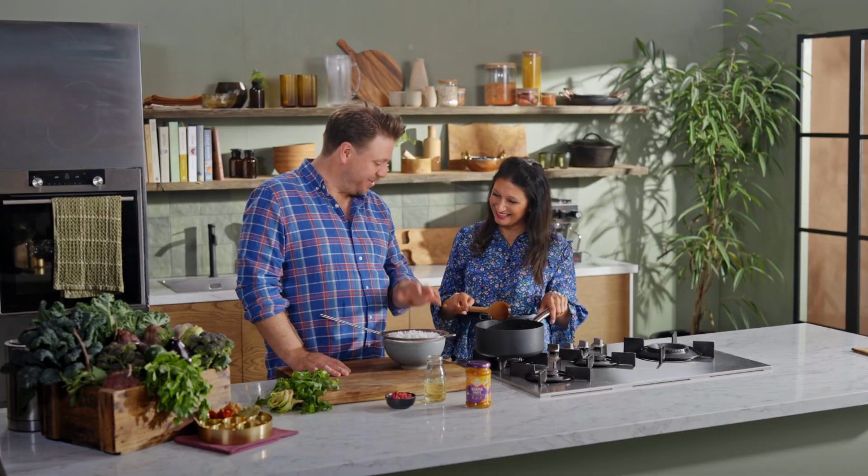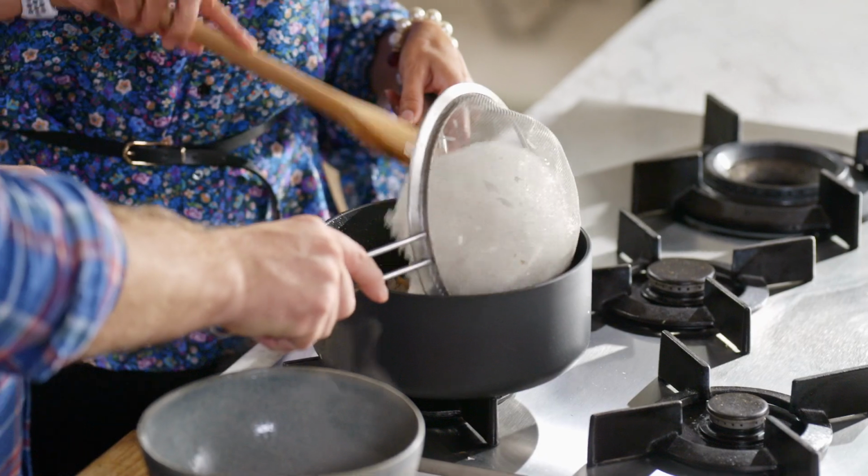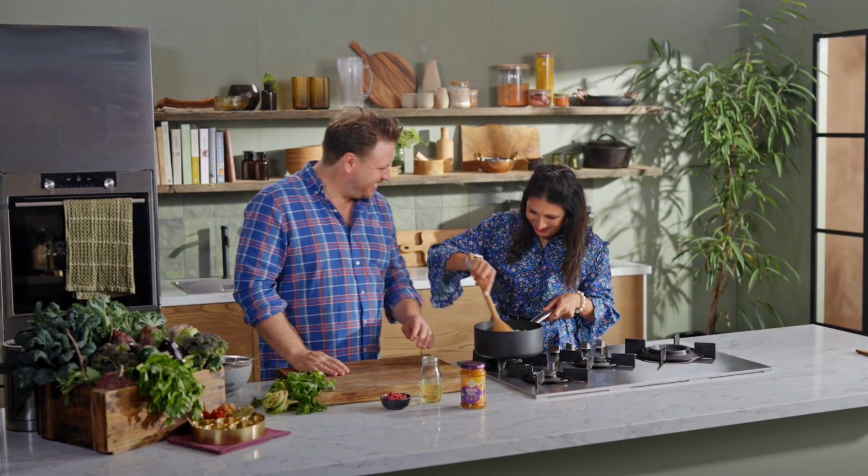This rice has blown me away. You're a magician. This is amazing. So rice straight in? Straight in. It's so separate and fluffy. It really is. Different to my rice. And then I can turn the heat off because everything's cooked.